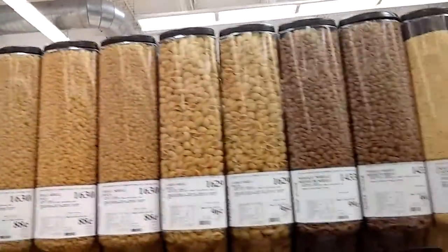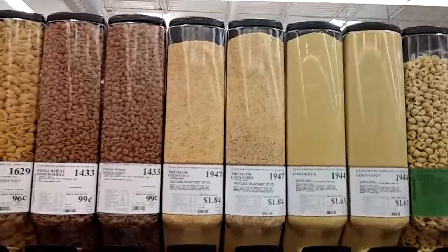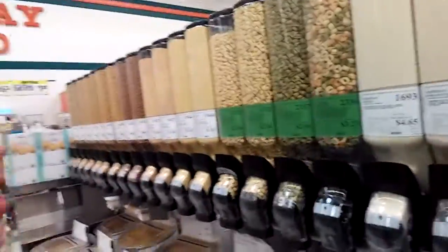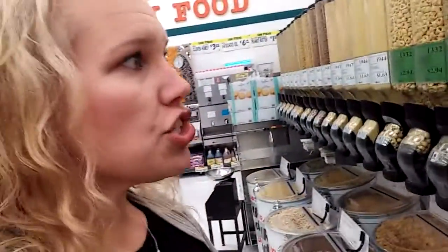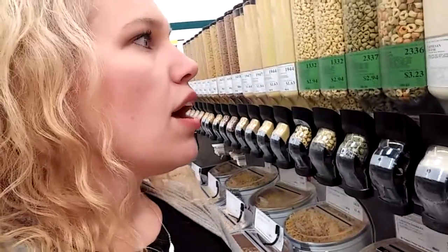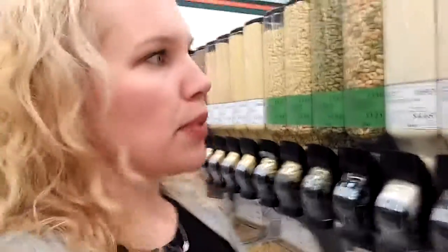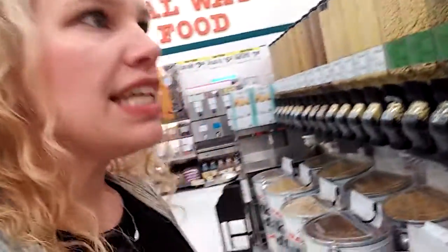Rigatoni, small shells, large shells, medium whole wheat shells, tricolor couscous, regular couscous, cheese tortellini, spinach tortellini, tricolor tortellini. Is this just blowing anybody else's mind right now? Parmesan cheese, Parmesan Romano cheese, white rice, elbow macaroni, brown rice macaroni, brown rice rotini, brown rice penne. There are just a million options here.